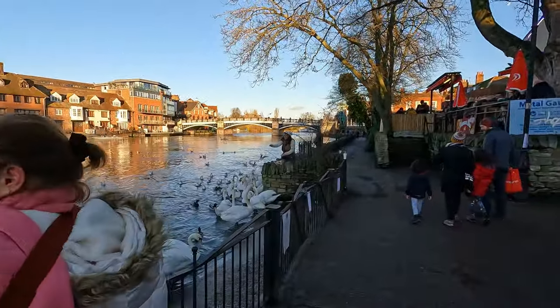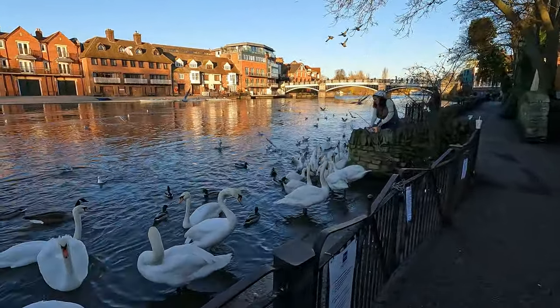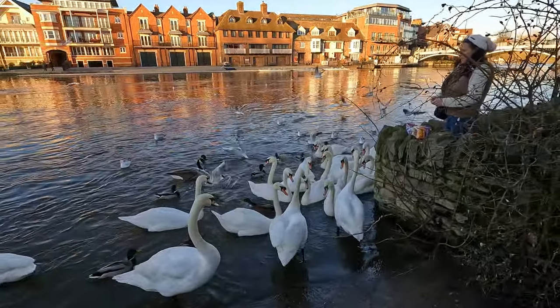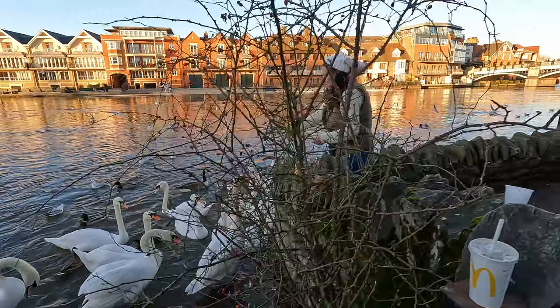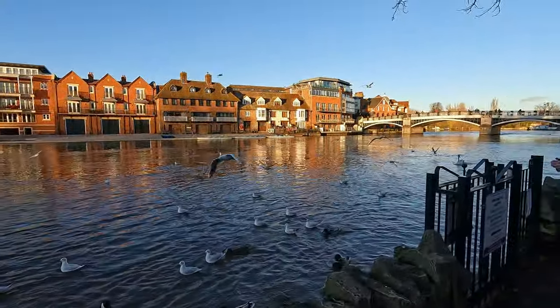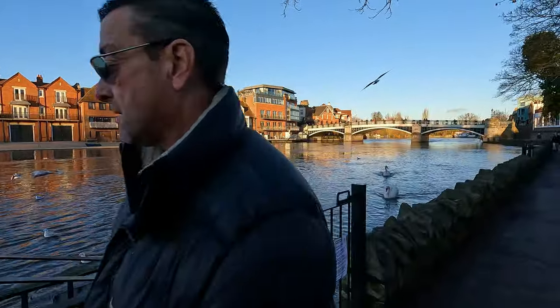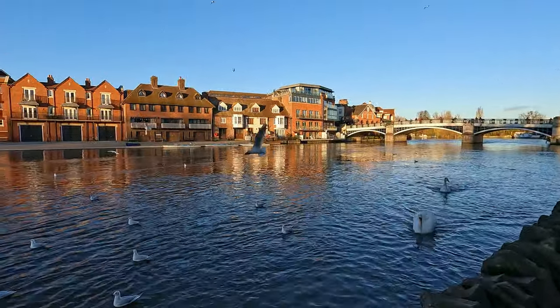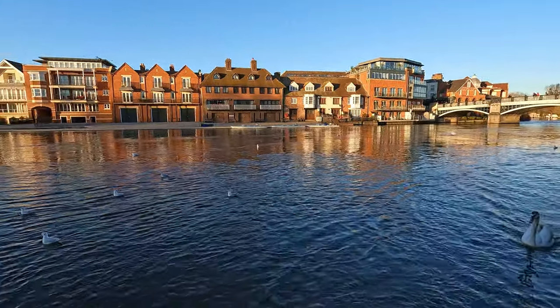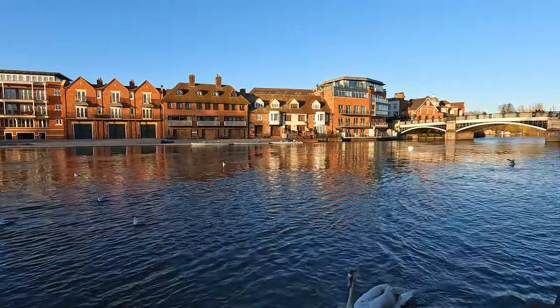Right in front of us there is the bridge that links Windsor to Eton. We're going to head our way over there and go over the bridge and take a walk down the high street of Eton. Eton is very famous for its private schools. I think a lot of our prime ministers have come from Eton College.